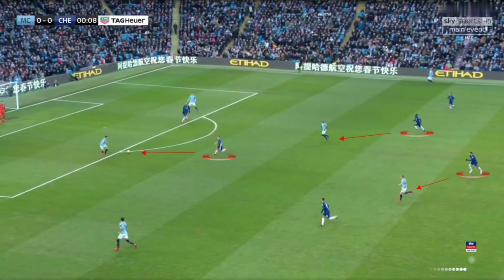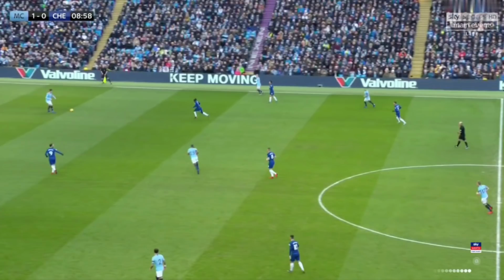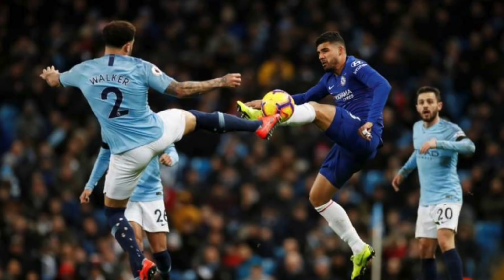And here you can see Chelsea's pressing. Barkley goes to the central defender, Jorginho to De Bruyne and Conte to Fernandinho. And here on the other side, Conte pressing, Jorginho to Gundogan and Barkley to Fernandinho. However, most of the time this didn't work, simply because the spaces were too big to cover all the time.